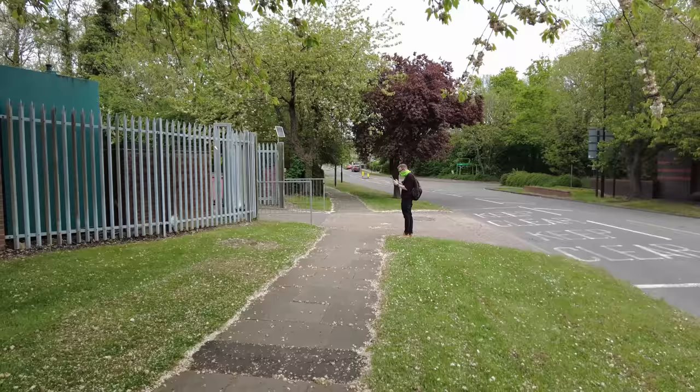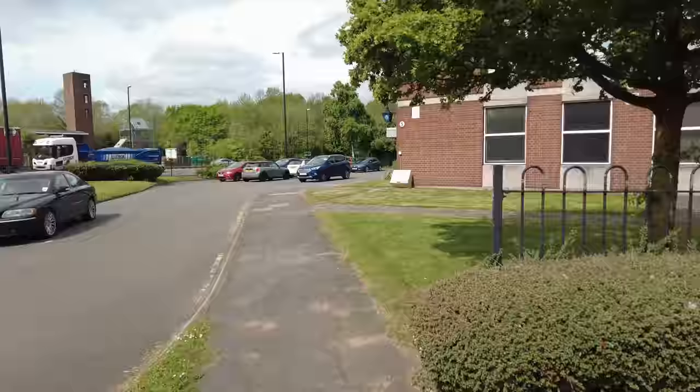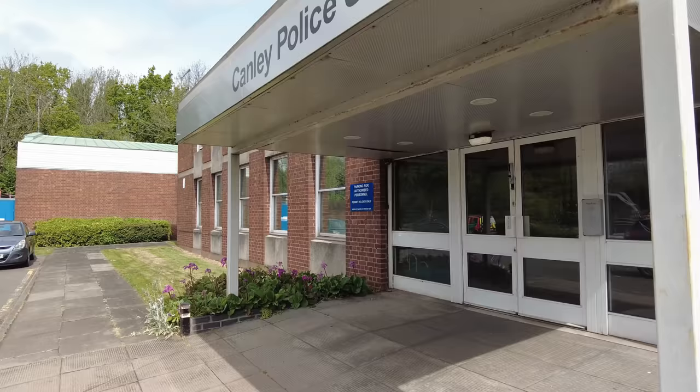So just while News Now Yorkshire takes this drone up, I'll have another look around the front. Because on Google, there are no opening hours listed for this one. But as we know, when you click suggest an edit, it can let you put them on. And having them on does help the local community. So it is something that I like to do. But the question is, does this have a front desk that is open to the public? Because most of them don't nowadays, do they? And it looks like this is another one of those where the front desk lot is closed.